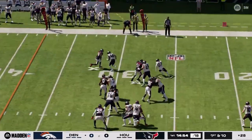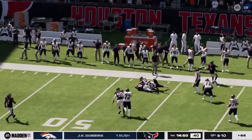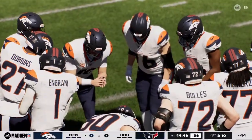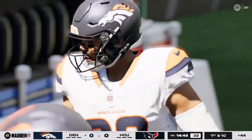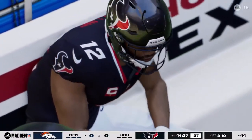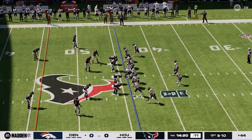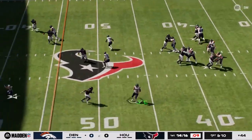Now a man who played high school ball here in LaGrange, Texas, J.K. Dobbins. And they'll get it up just short of the 45 at the 44. 16 yards right off the bat and a first down. A good run there off right tackle in an old school NFL football. The right side of the offensive line, often known as the... Kind of reminds me of the old Atlanta Falcons 2009-2010. That's how they constructed their offensive line.